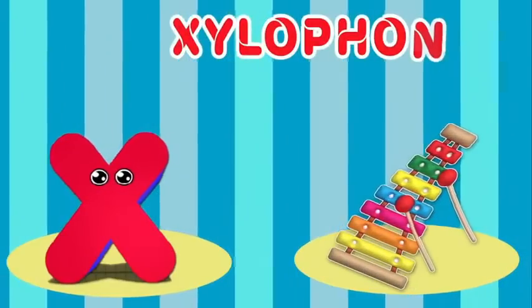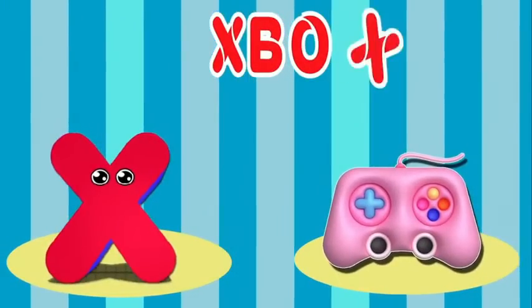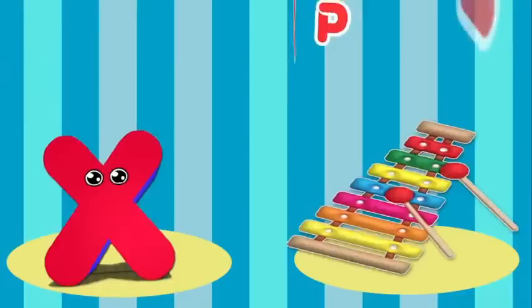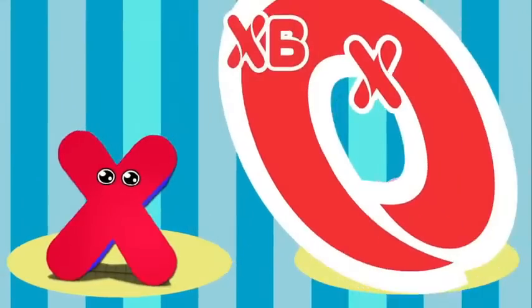X is for xylophone, x x xylophone. X is for Xbox, x x Xbox. X is for x x x x xylophone. X is for x, x, x, x, Xbox.